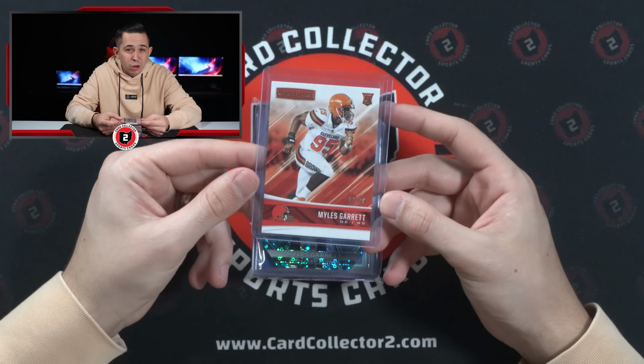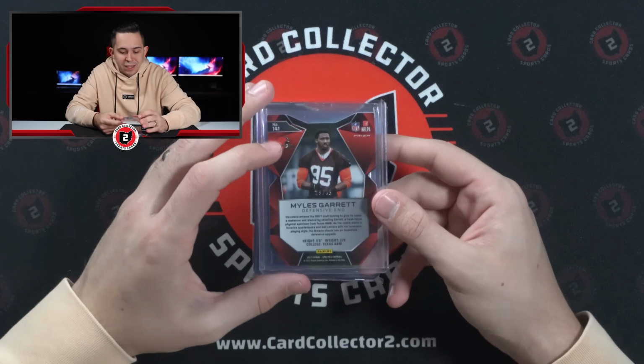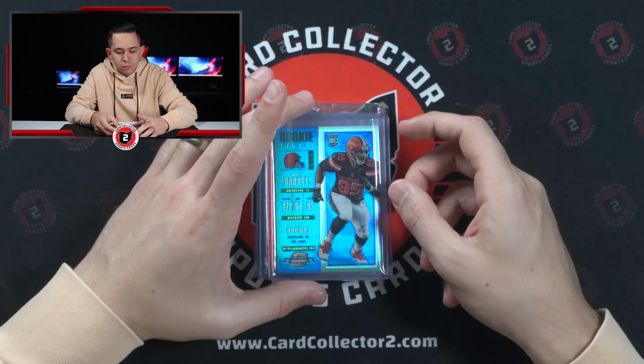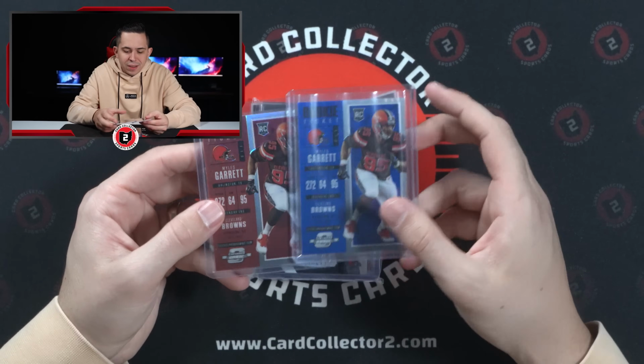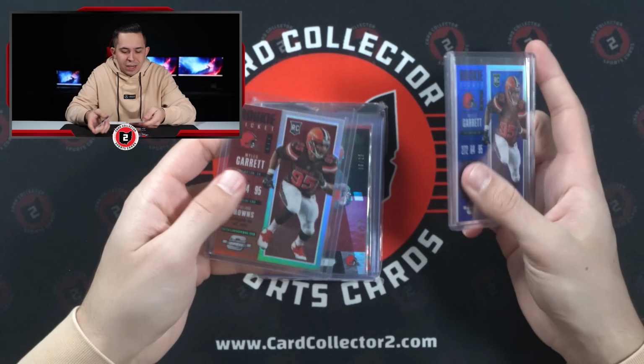Gold rookies and stars rookie, numbered 2 out of 10. Spectra blue die cut, 29 of 35. Again, continuing on with the rookies here, you've got a couple from Contenders Optic. You've got a blue out of 99 and a red numbered out of 199.